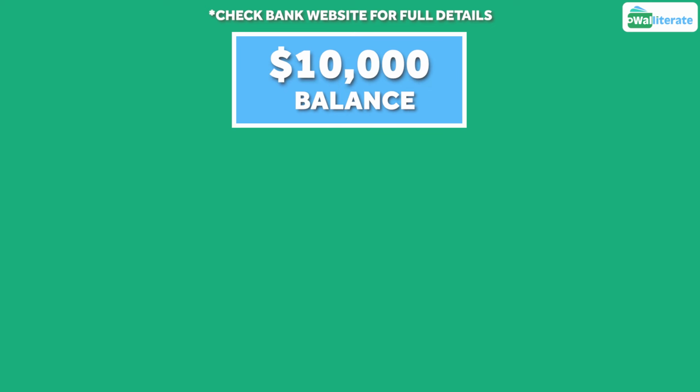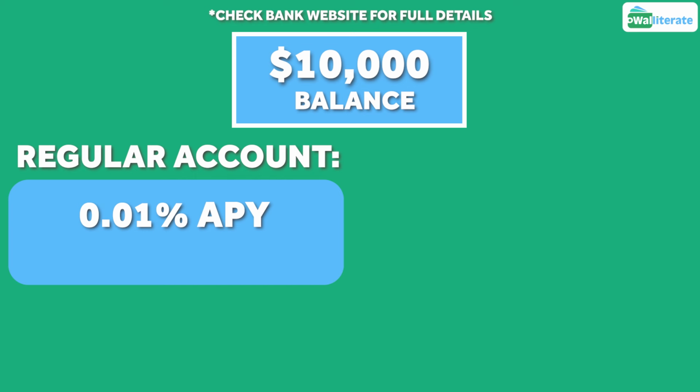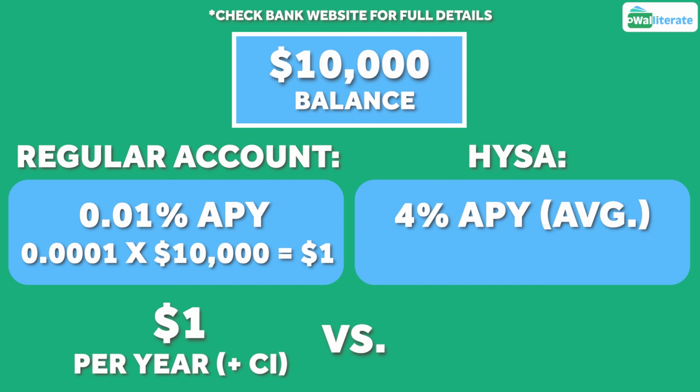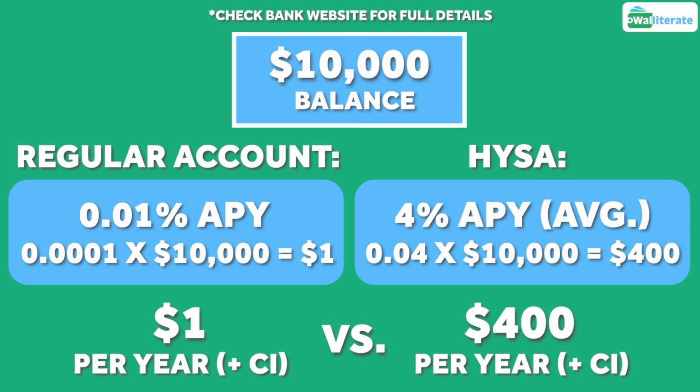Let's say you have $10,000 saved up as your emergency fund. If you keep it in your regular Chase or BOA checking or savings account over the course of a year, you'll be earning a maximum of 0.01% APY on it depending on the account. So that'd come out to about $1 in interest over the course of the year. If you instead keep it in a high-yield savings account that averages out to 4% APY over the course of a year, you'd instead earn a little over $400. That's free money from just letting your money sit in the account, with the ability to move it at any time if you do need to dip into your savings.